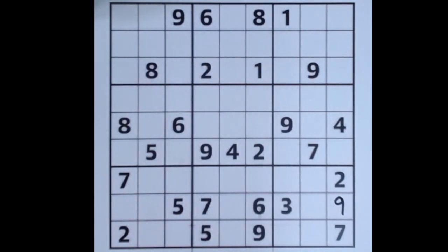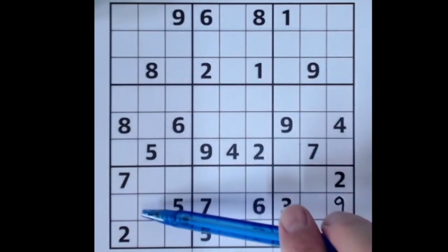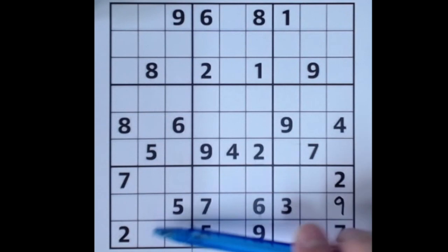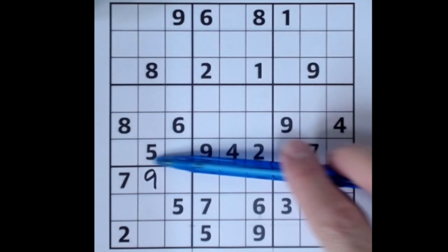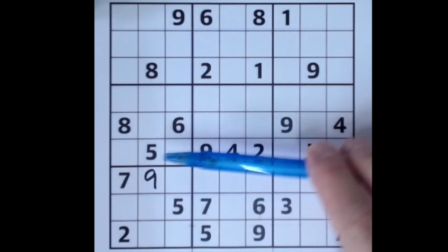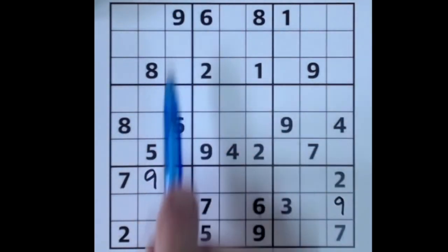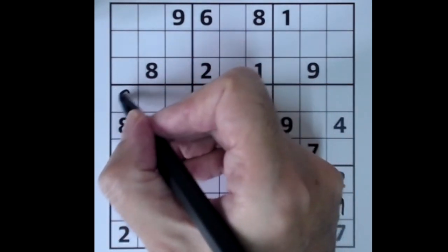Now that 9 that we've just filled in will be useful to us when we take it across this row here, and realize it can't fit here or here, and this 9 blocks these 2 squares. But there is a 9 in this column blocking down here, so that's the square for 9 in that segment. We'll continue with this 9 that we've written in, and we'll see that there's a 9 across here, and a 9 across here, and a 9 down here that we looked at a moment ago. So basically we are blocking here, blocking here, blocking here, and with the 9 we just wrote in, blocking here. So a 9 has to go in that square there.